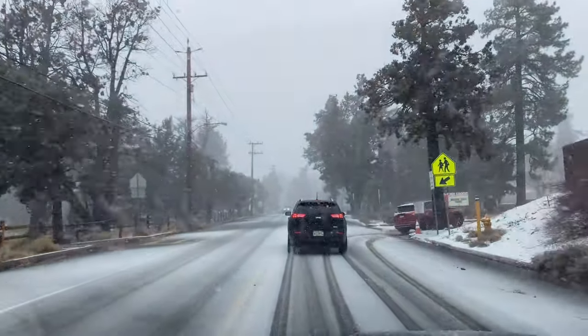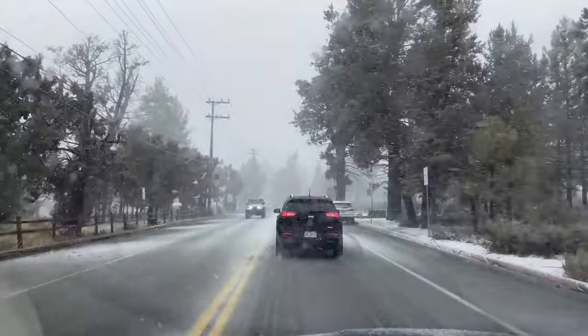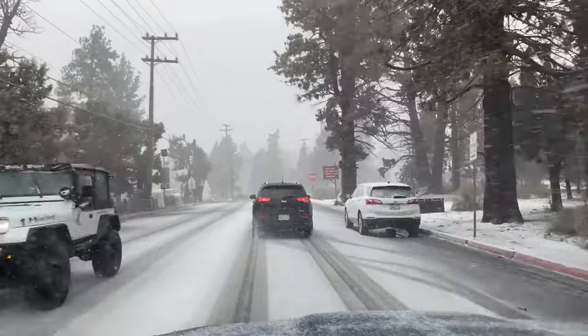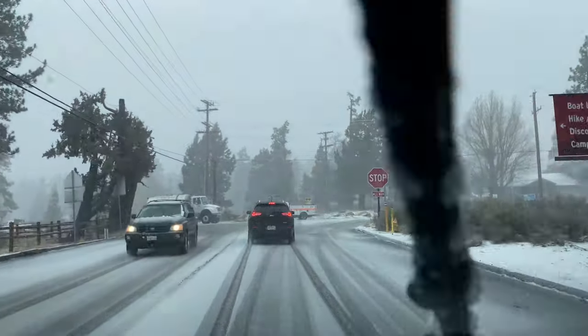So once we get to the dam, that's where most of you will start to recognize where we're at. But we're doing a complete drive around the lake just to see what the snow's like in most of the touristy areas around here.